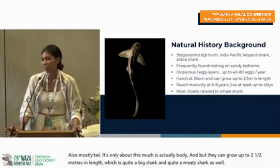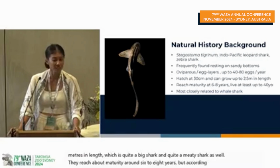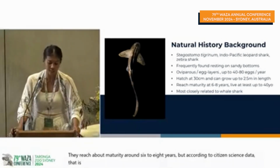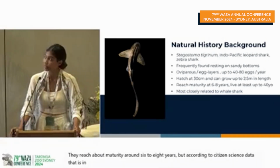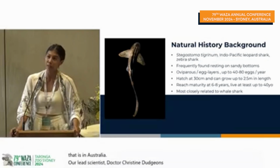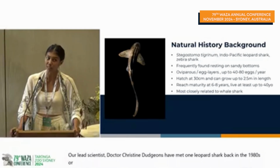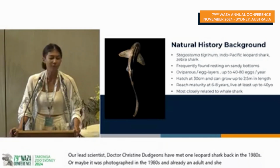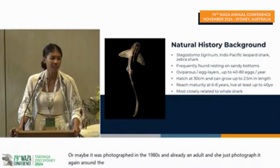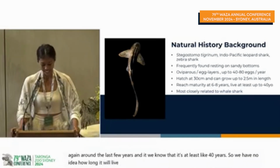They reach maturity around 6 to 8 years, but according to citizen science data in Australia, our lead scientist, Dr. Christine Dudgeon, met one leopard shark back in the 1980s, or maybe it was photographed in the 1980s, and already an adult, and she just photographed it again in the last few years, and we know that it's at least 40 years, so we have no idea how long it will live, actually.